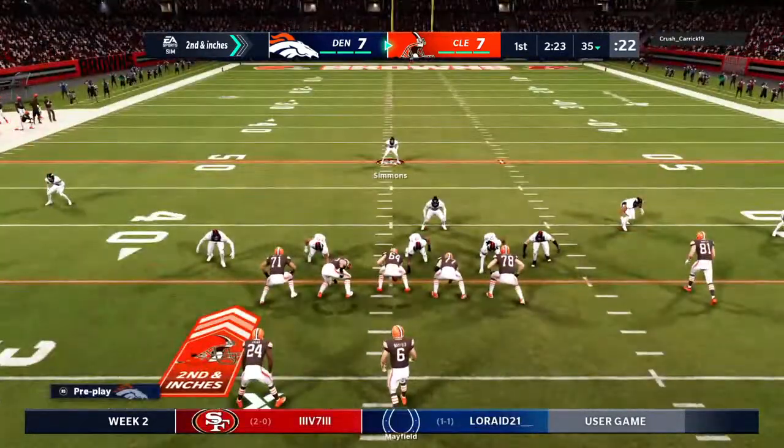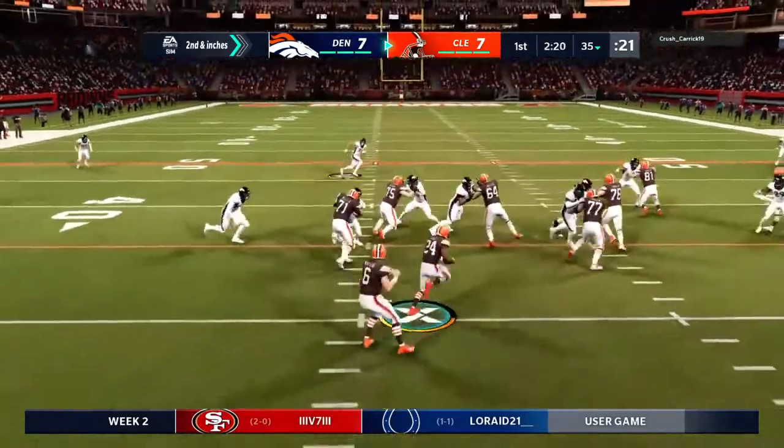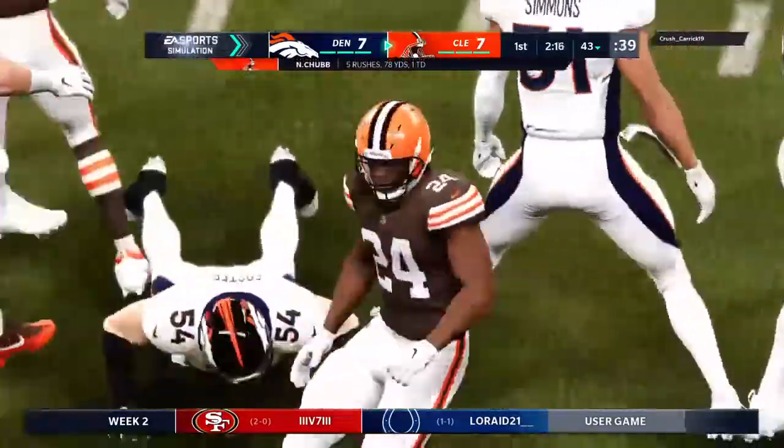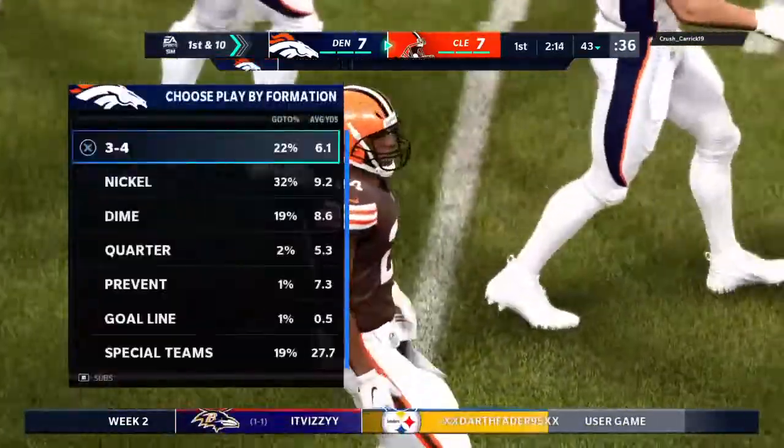A good position to be in here, 2nd and inches. From the gun, it's a give to Chubb. And he'll get up to the 43-yard line. That one a first down pickup of 8.